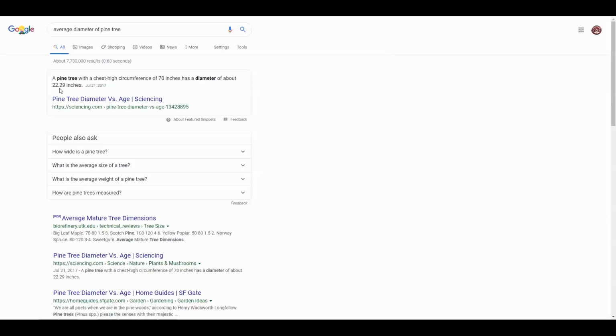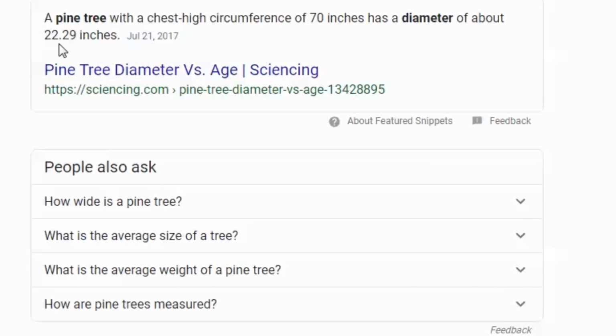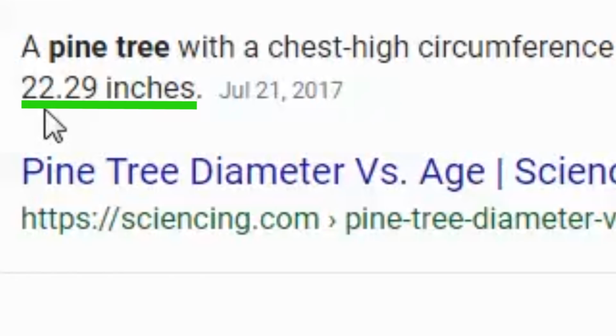So how big could that pine tree be? That is the question. Okay, so a mature pine tree could have a diameter of 22 inches. In the beginning of the clip, we get a look at some pretty big trees. So it looks like a mature enough forest.